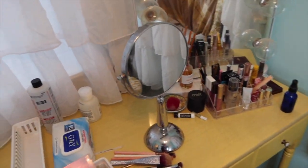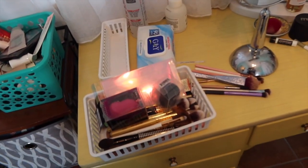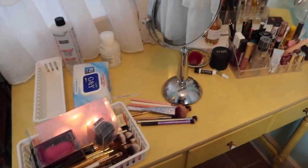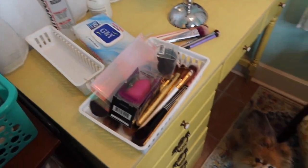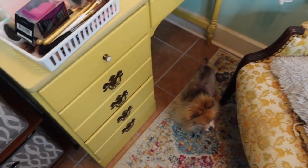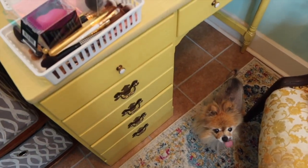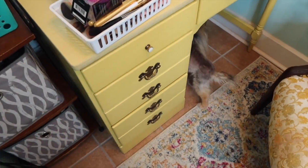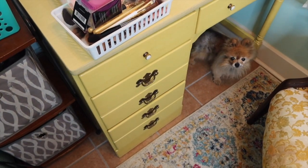Okay, so we're here now. We need to just basically put some things away and wipe stuff down. I would like to go through and reorganize what's in these drawers. I'll give you a little overview in this video, but I just don't really have that energy in me today.